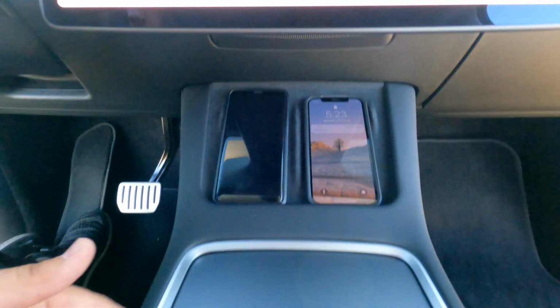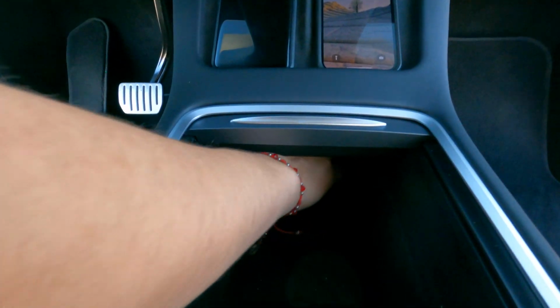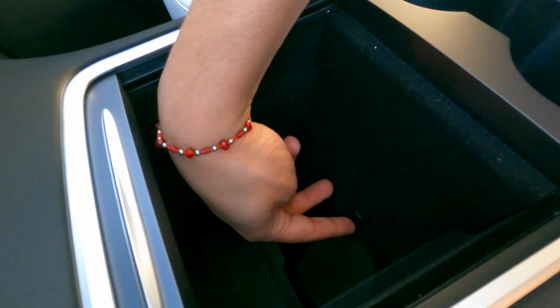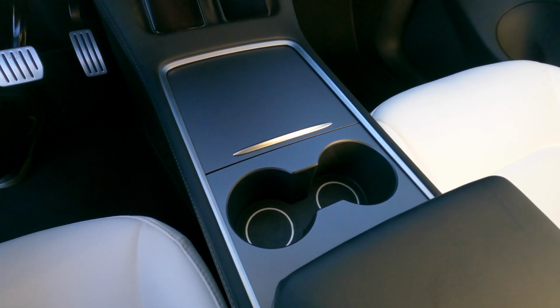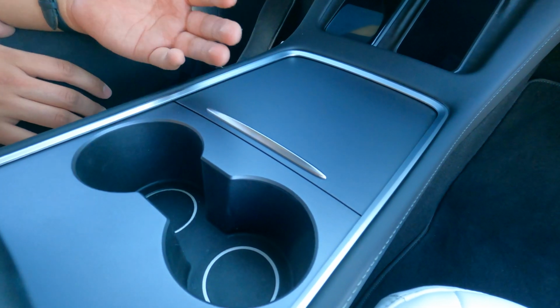And then right here below, you can actually open this up real quick. Yeah, because you have a ton of space actually. There's a light here too, and there's actually 2 USB-C ports here as well too. I'm just gonna point them out here. You might not be able to see them. And then closing this up real quick, you got your 2 cup holders here, nice and simple, small. Might not be able to fit really big ones as you can see, but you'll fit most of your cups here.